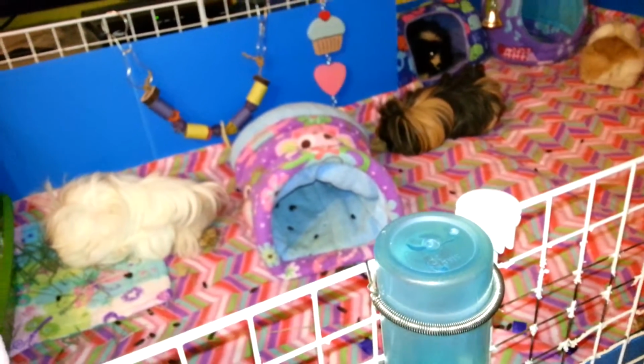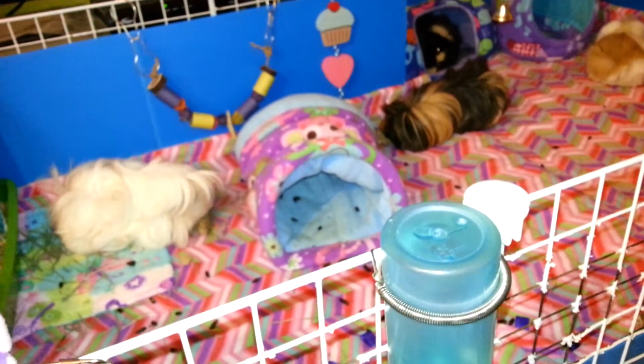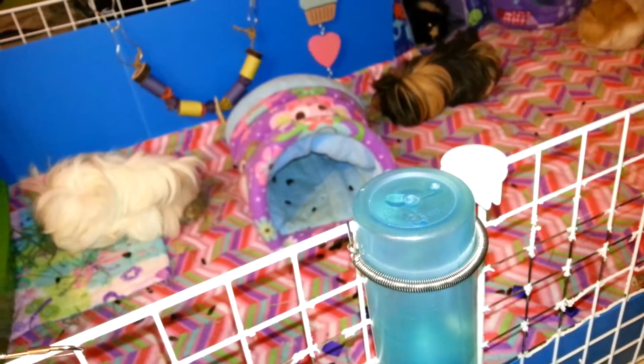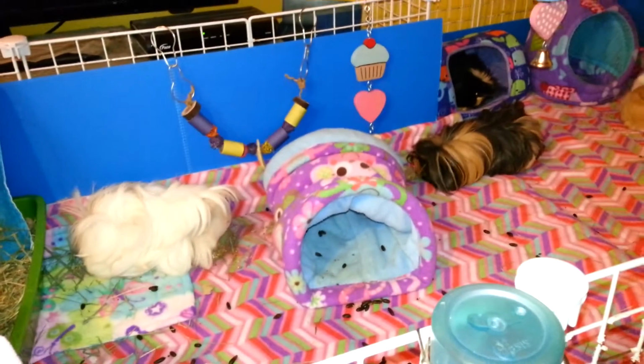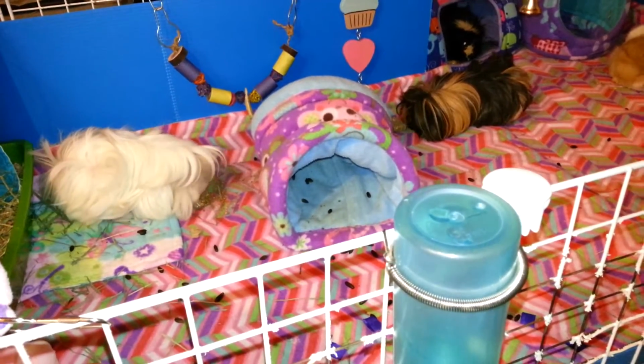They are herbivores. They are fibrivores, which means they need a lot of fiber. A hamster can eat meat. You can give a hamster egg, you can give chicken, turkey. You can't do that with guinea pigs. So it is very important.